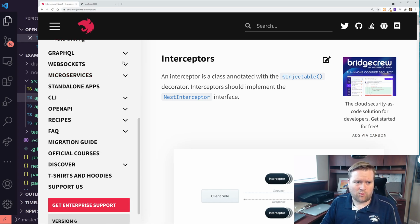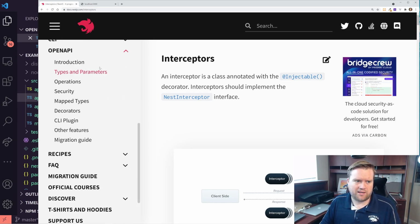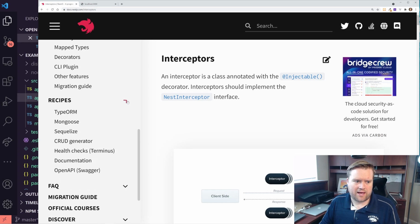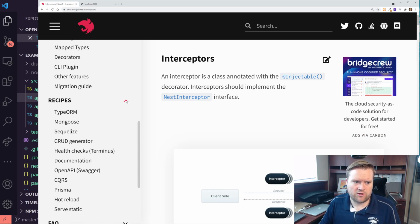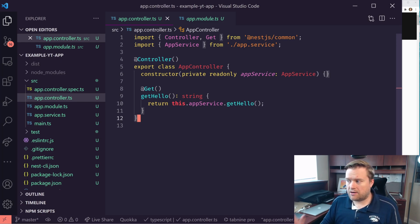It also has WebSockets, has microservices, and something we'll talk about a little bit later, it has this really cool connection with Swagger. So you can get Swagger up and running and test all your API endpoints, and it has deep integration with it, which is so much they even put it in their documentation. And it even has these recipes. So if you're using Postgres, TypeORM, or Mongoose, you can follow these styles to get up and running on your app. But today we're not going to do that. We're just going to keep our app really simple.